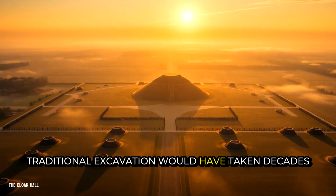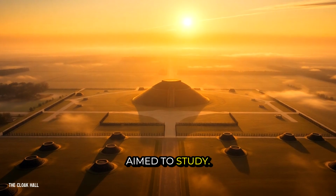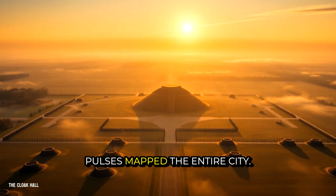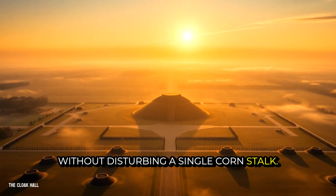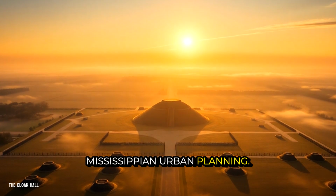The technology that revealed all this was non-invasive. Traditional excavation would have taken decades and destroyed the very features it aimed to study. Instead, the magnetic sensors and radar pulses mapped the entire city, 1,000 acres of buried history without disturbing a single corn stalk. The data redrew the map of Mississippian urban planning.